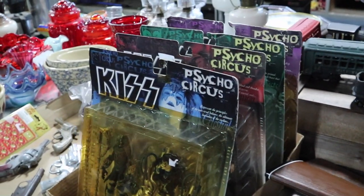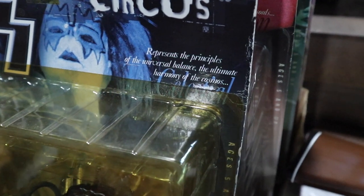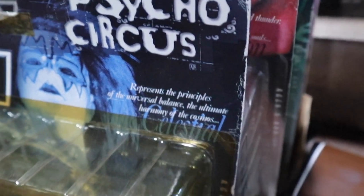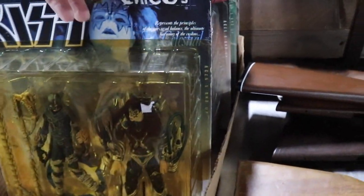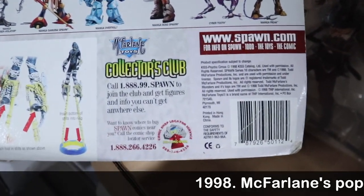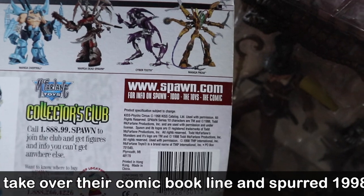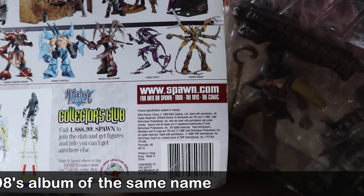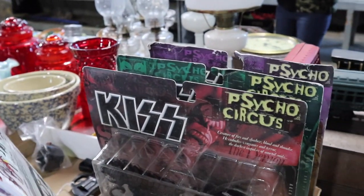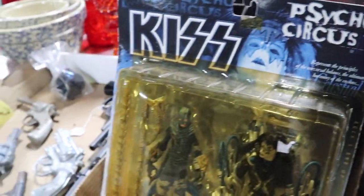Kiss Psycho Circus. Psycho Circus represents the principles of the universal balance, the ultimate harmony of the cosmos. Not really sure how that's supposed to work, but sure. When were these out? I know these were a thing at one time. It was back when you had to call to join the Collectors Club, but they do have the www.com, so this is probably going to be something from the 90s. McFarlane did a lot of these that involve musical groups. Some of them are collectible now, but they sure made a ton.